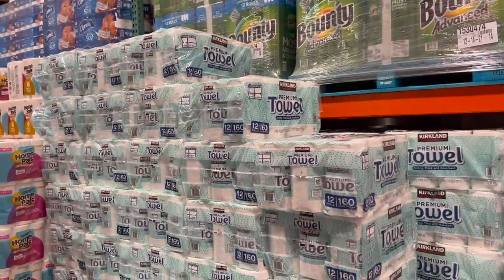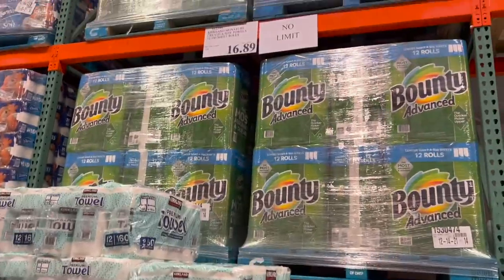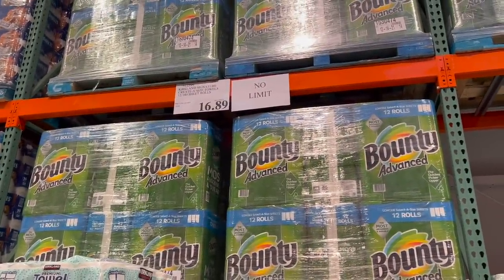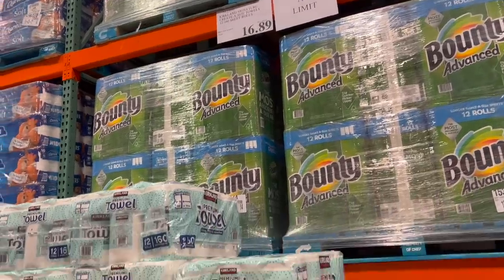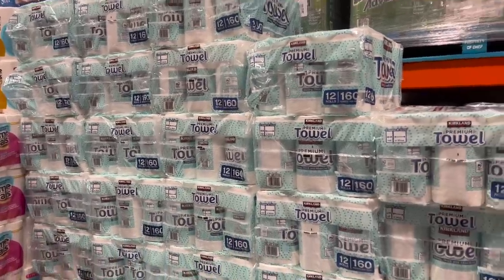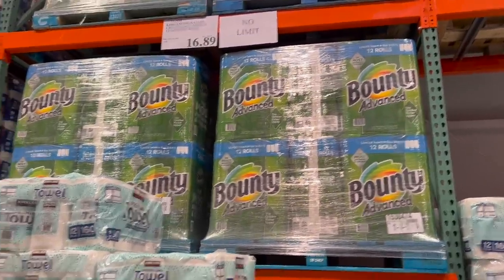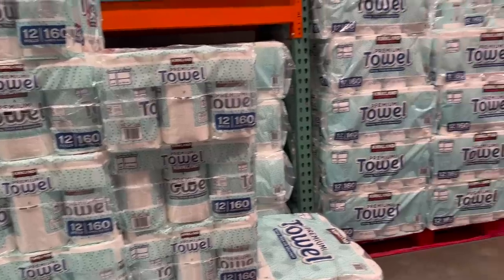Hey, honey, I don't know if you saw this or not, but they've got a whole bunch of paper towels and toilet paper this time around. Remember a few weeks back they had none at all. Can you believe the sign I'm seeing up there right now that says no limit? Wow. Absolutely no limit on toilet paper or paper towels here at Costco. They used to have a limit of one, and I think maybe a limit of two for a couple of weeks. But right now, no limit on toilet paper or paper towels at Costco.